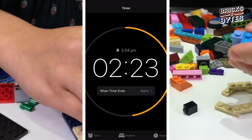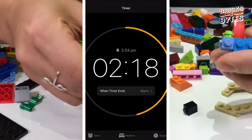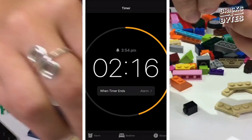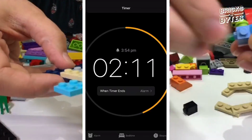I don't know if I have eyes today. You do, I told you. Oh, I just have to find them. What is this eye? That's not a tongue. What have I done? Oh, no. I'm trying to do a curly.